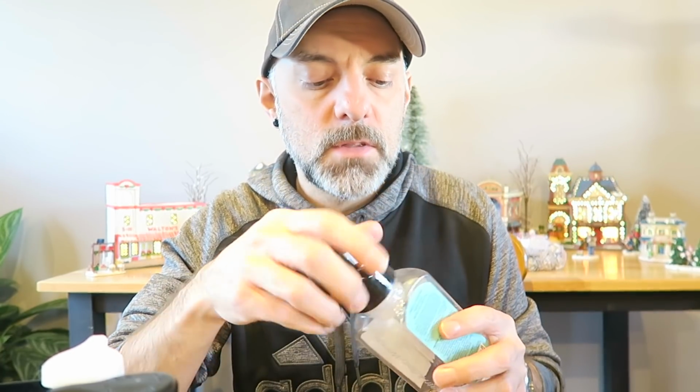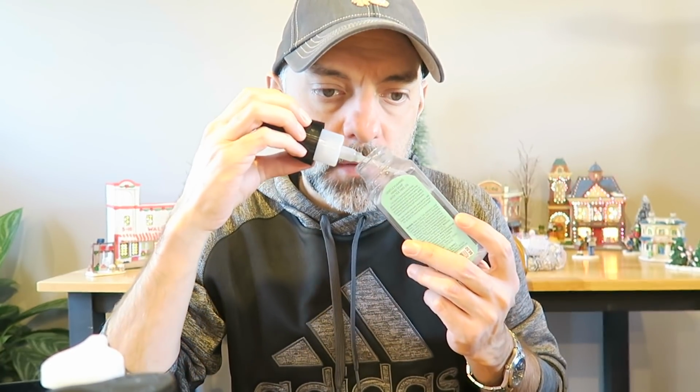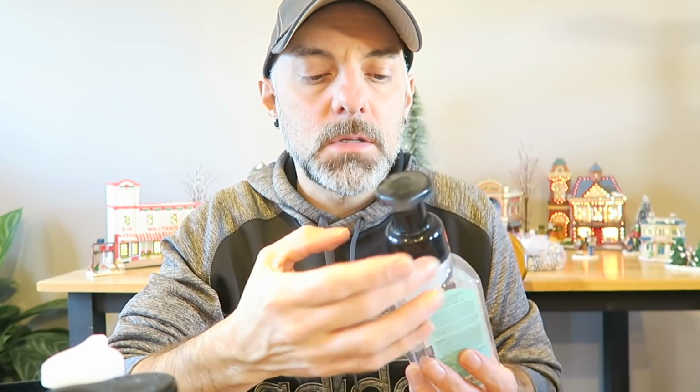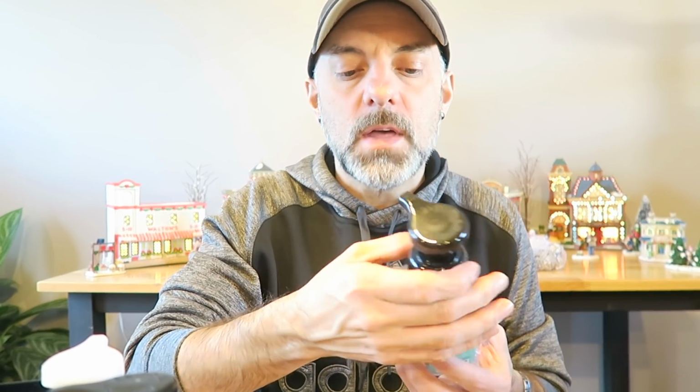Then we have Sparkling Mint Blossom. This one's been out before too. I had this last year. It's just mint, a little bit of eucalyptus with mint, but it's more of an icy kind of mint, it's not really spearmint. It's kind of a cool icy mint mixed with a little bit of spearmint.